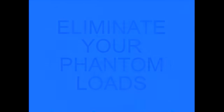Eliminate your phantom loads. Plug your TV, VCR, satellite, stereo, and other items that have a remote control into a power strip with an on-off switch so that they are truly off when not in use. Remember, phantom loads consume power 24 hours a day, 7 days a week. These little things add up.